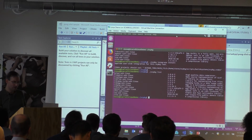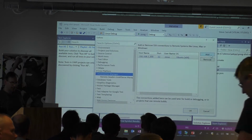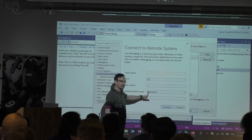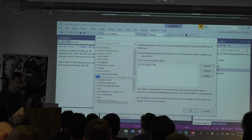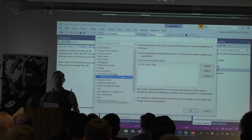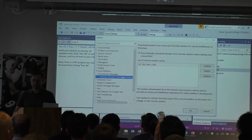So let's talk a little bit about configuration. The way that you tell Visual Studio that you want to talk to Linux is, there's probably a better way to get to that, but this is what I do: Add, and then you give me your host name, your username, and either a password or a private key, and then I can hook it up. We've had this working for about a year, but in 15.7, for the first time, we've added the ability to do remote header IntelliSense caching. We also changed how this works, so it no longer does it the hard way. It uses rsync to make minimal updates. So this is a big change.